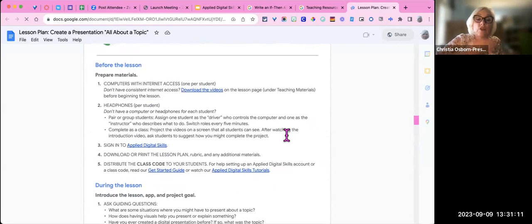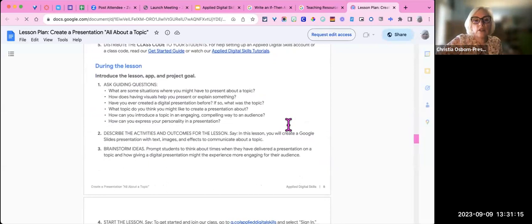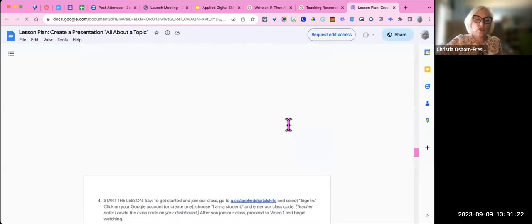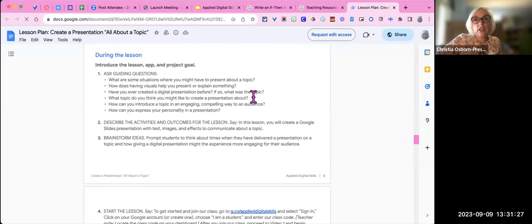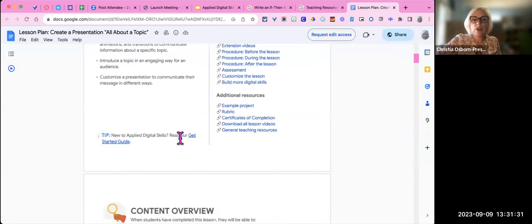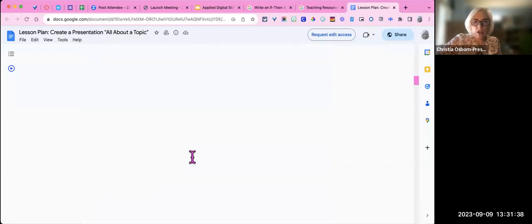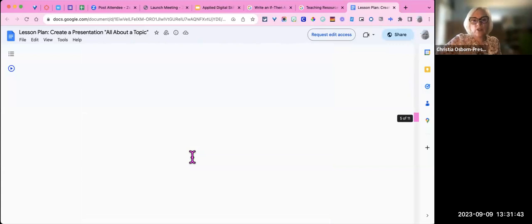It's got a procedure, things you can do before the lesson, during the lesson, and after the lesson. So this isn't necessarily something that you're going to stand and deliver, because really it is self-paced. I mean, if you do want to do some type of whole group lesson at some point in the middle or some small group lessons, you can use some of their procedures there. My computer just reloaded again, so we're going to keep going down.